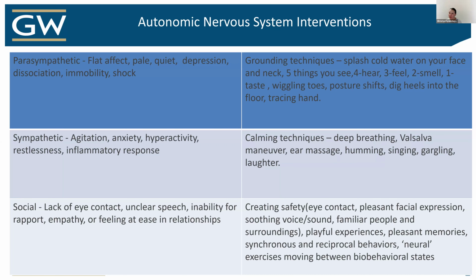Wiggling your toes, posture shift. I like those. I typically, when I talk, I try to shift my body a bit, stretch, or just change a position. Digging heels into the floor, tracing hands. So those are things that help us to feel, okay, I am here now. My world is not as dangerous as I thought it is. There's something that I can anchor myself with or wake my system up, right?